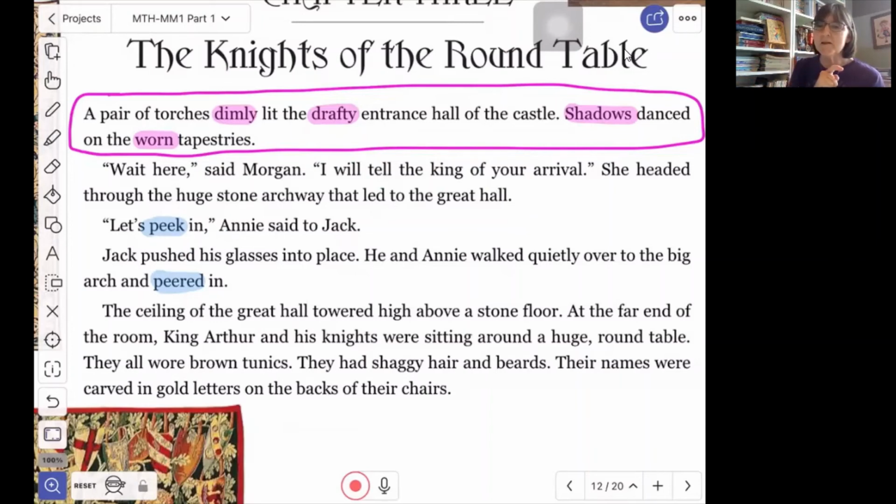Oh, good job doing that. I see how you want the reader here to feel kind of nervous, kind of like it's spooky. You did a really good job with that. You picked some good words for that. And that's kind of a fun way to notice what the author is doing.